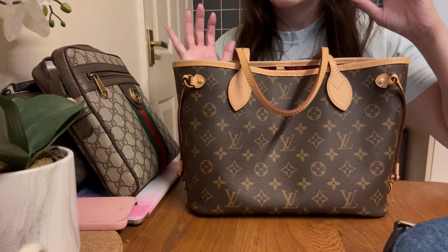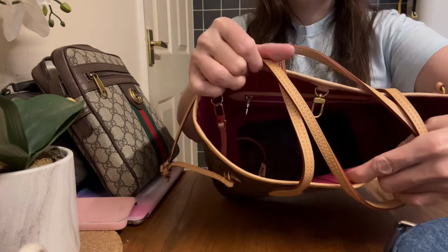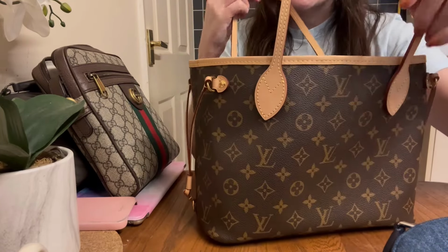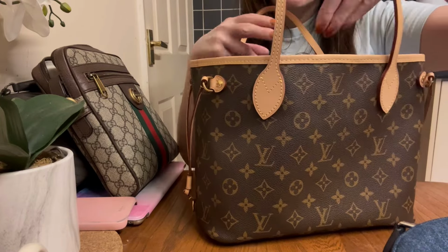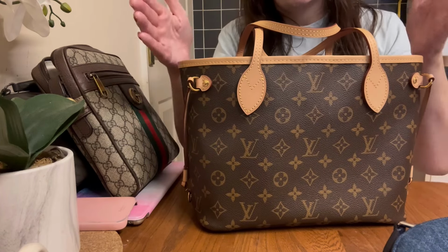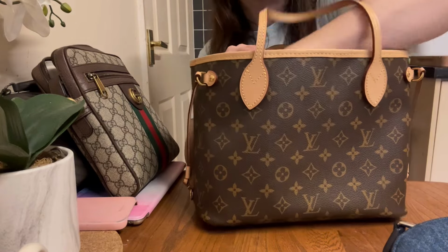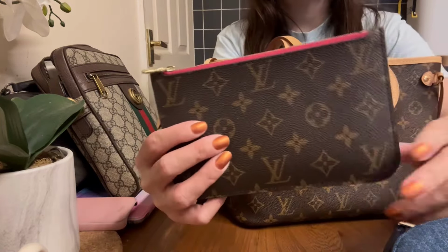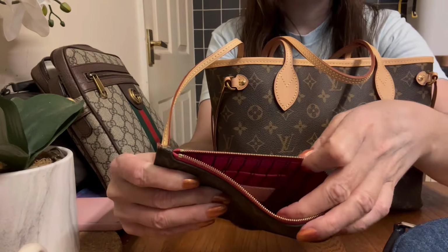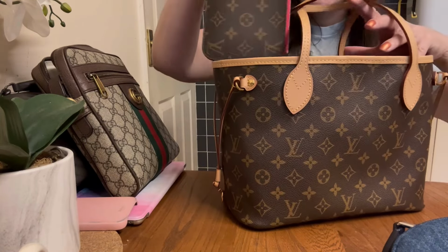And I got a Neverfull MM in the same canvas, the monogram, but with the pink interior for a change. And so when I saw this PM size with the pink interior, I just thought, yeah, I get it, because it's cute. So now here we are, and because this sits inside the bigger MM with the pink interior, again, I just don't think to get it. So it has the little mini pochette, which is obviously pink. Again, this one was made in France. I can't really show you, but you have to take my word for it, it was.